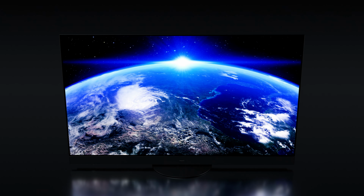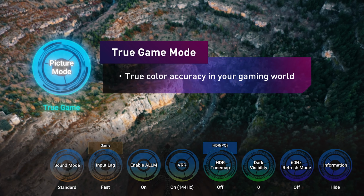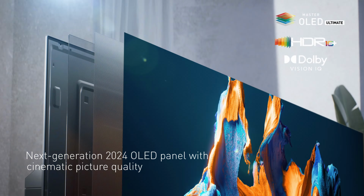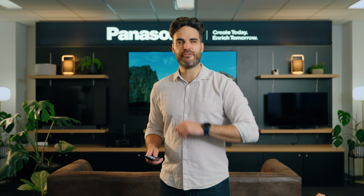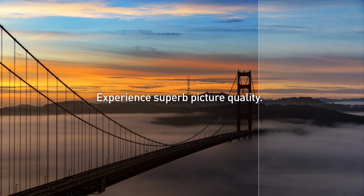Last year, the Panasonic OLED range welcomed a whole lot of new features that expanded the range to include a 42-inch panel, upgraded the gaming features with an improved game dashboard and NVIDIA G-Sync support, and of course the big one for the MZ2000 was MLA technology for a 50% brighter picture. This year, everything gets upgraded from picture quality to gaming to user experience and how you consume content.